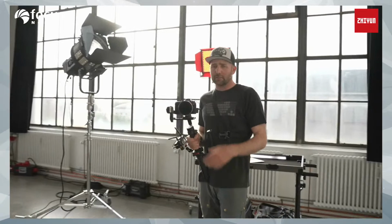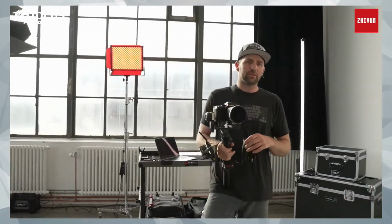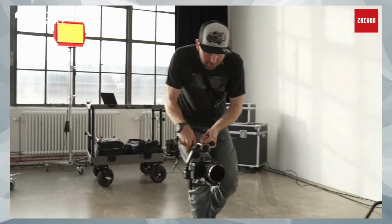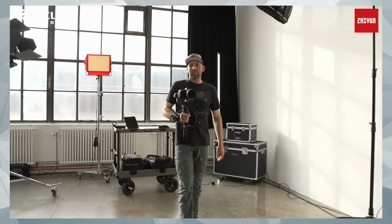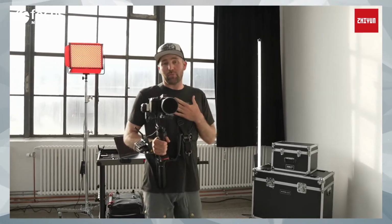And the next thing is keep upright. I see so many creators, and it hurts my heart when I see it, when they film like this. So they walk very slowly like this, and you can do that for a short amount of time. But if you're gonna work for a whole day, you need to keep upright and keep your body and your physique strong when you're shooting.